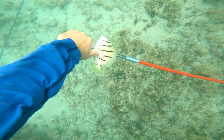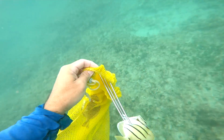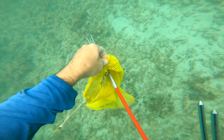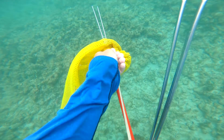But I was actually kind of surprised when I got home and measured it, because like I said earlier, legal size is 5 inches. It was like 6.5, or 6.25. I was like, holy crap. Those little ones actually are kind of bigger than you think, because it goes to the fork of the tail, and the tail's kind of long. So I'm sure that's what helps with the size.